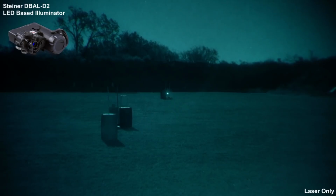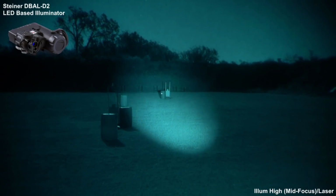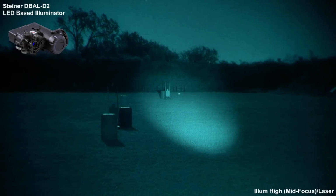The DBAL D2 absolutely rocked at this distance, especially showcasing the power of the focusable head. When dialed all the way in, you can see that the target is obviously illuminated and the rifle is clearly visible. Even at the optimal mid setting, whether on low or high mode, we could see what was happening downrange. With the focus backed all the way off, at this distance, we felt like we weren't getting quite enough power on the target to make the same claims though.